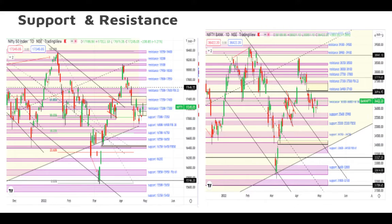On the downside, the supports could be seen. Right now it has just taken a support at the 17,000, 17,050 level, right? So the gap got filled today. There was a gap support, but the gap was filled, so it is no longer valid. It's not a gap.